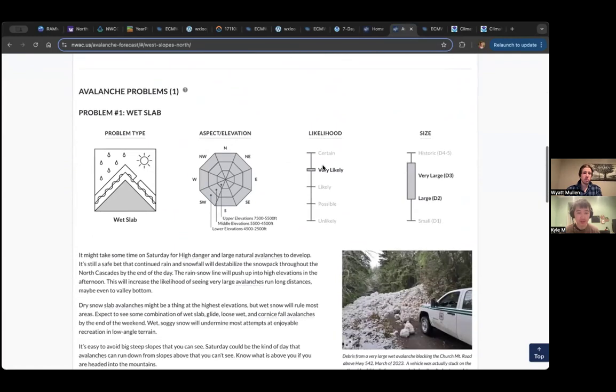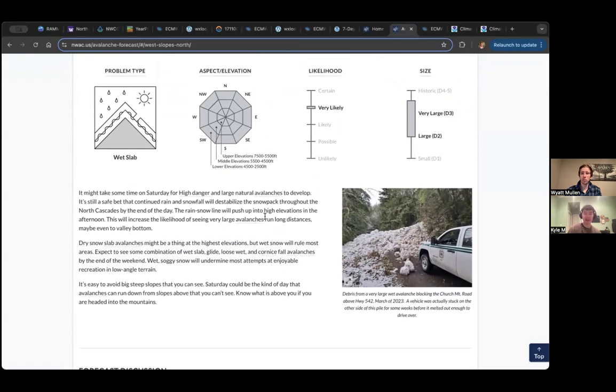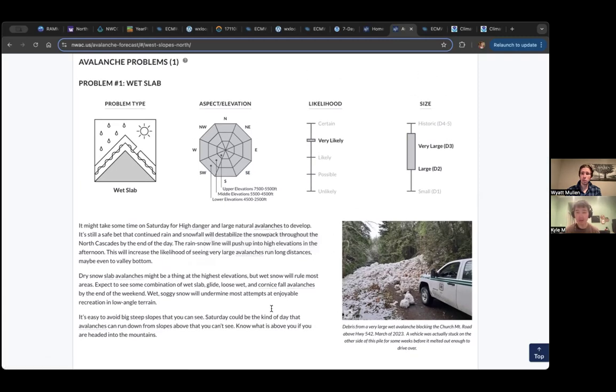If we look through, number one is wet slab. We could have some really big wet slabs. And I think there's concern just because we have a lot of dry snow lower in the snowpack from the colder period, and we still have a persistent weak layer that could trigger some pretty big wet slabs on top of that. So definitely watch out, even far below tree line.